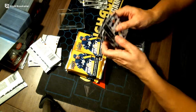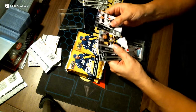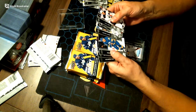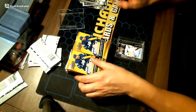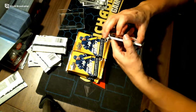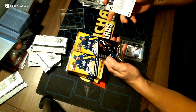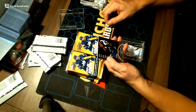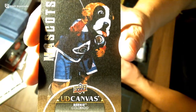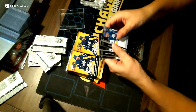And here is a dead pack, as expected. A few of these per retail. Yep. There we go. Oh, we have a nice mascot card coming up. These are collectible. Haven't seen this one. Bernie, going to your Colorado Avalanche. Very nice. Congratulations, Colorado. Those are nice cards.